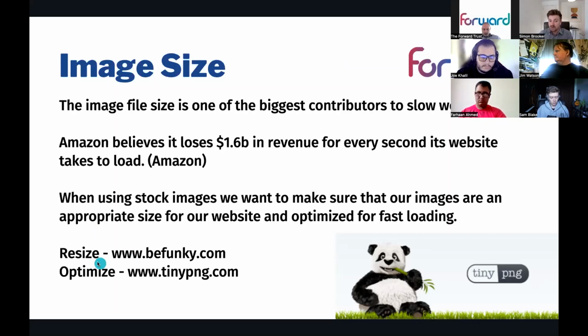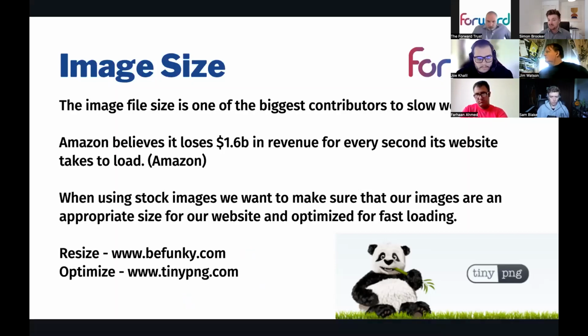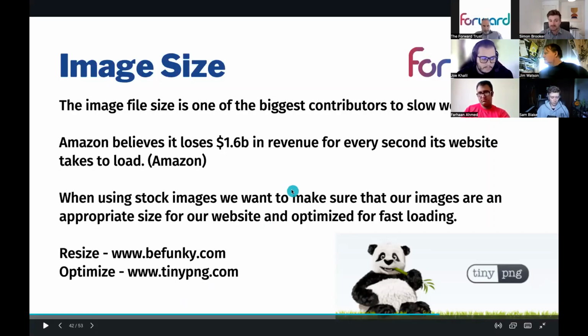So if you're looking to download an image and you want to resize it, make sure it's the right size. BeFunky is a really good free online tool to help you resize images. If you've got Photoshop, I just chuck it in Photoshop and then resize it. If not, BeFunky is a free option. And then we want to optimize that image. So we chuck that into a program called TinyPNG, and that just optimizes that image. And I'll show you why it's important.